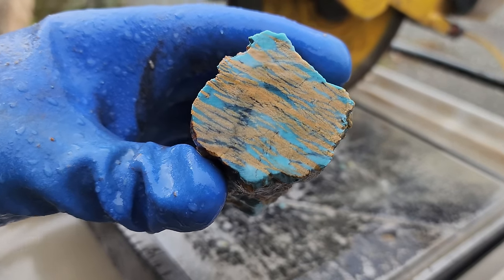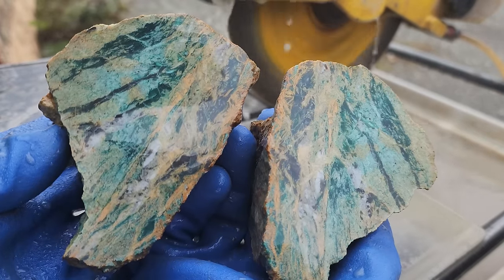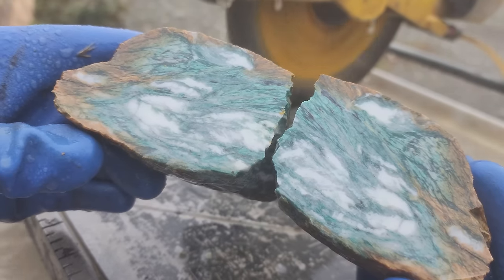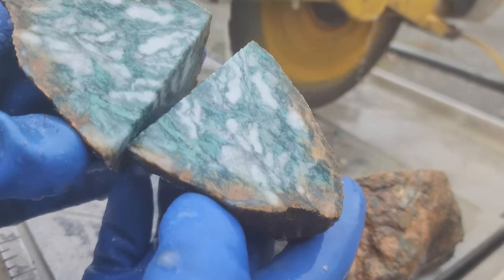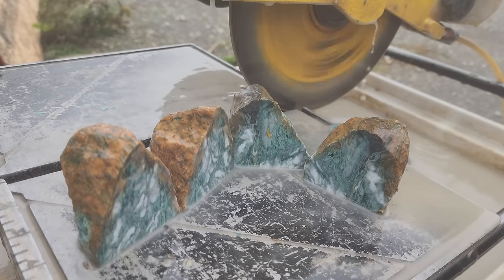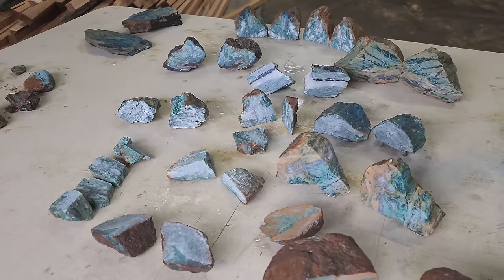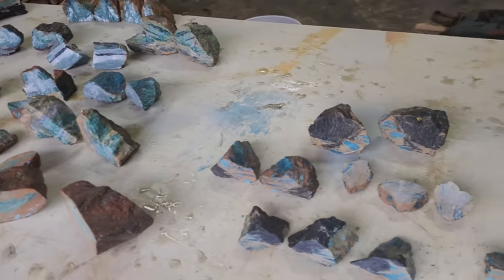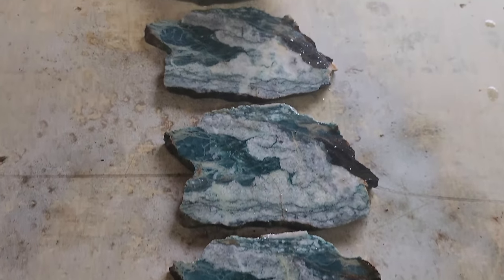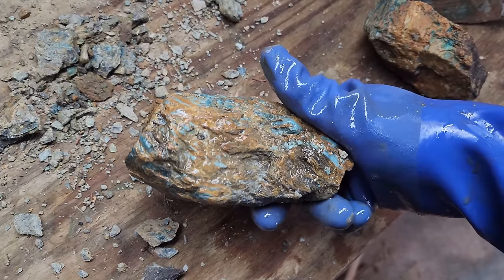That's the coolest one yet, right there. Looks like tiger stripes. Ooh, that's a good one. This is the one I'm very excited about.